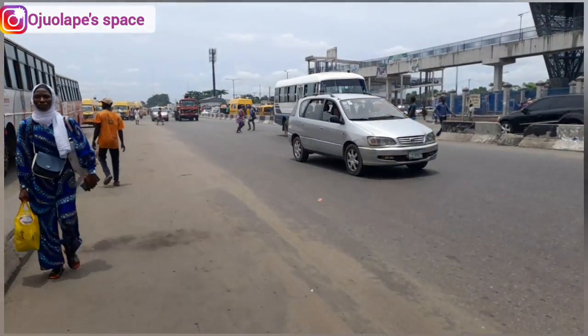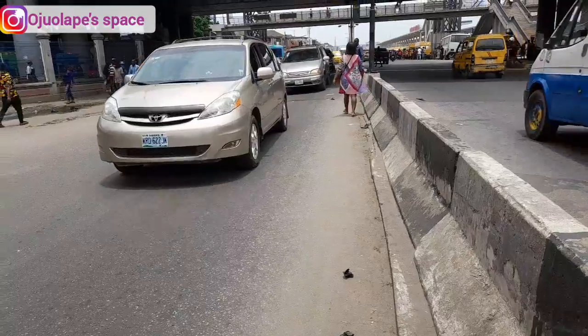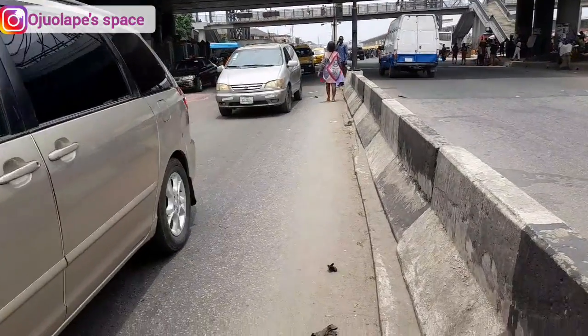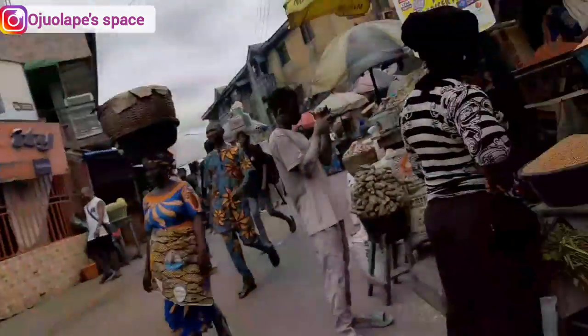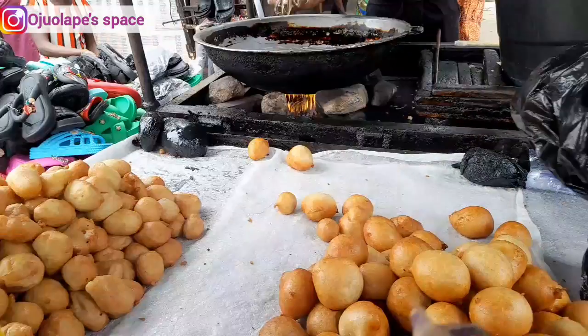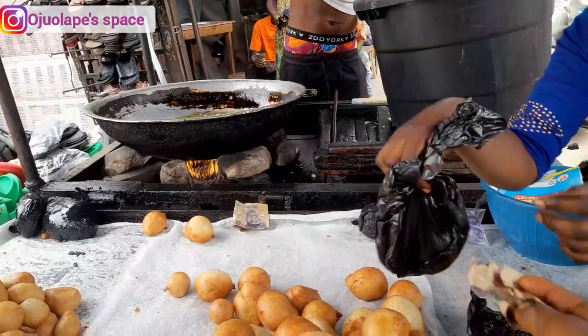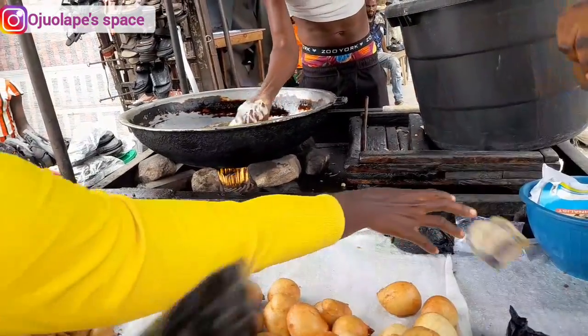To get to Alasalatu market in Mushin, when you get to Oshodi, you take a bus going to Mushin. When you get to Mushin, tell them you are coming down at Mushin Oja. When you get down at Mushin Oja, cross to the other side of the road and walk down. Just tell them you're going to Alasalatu.